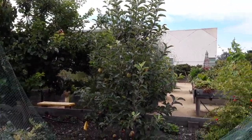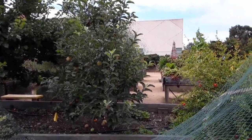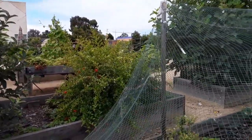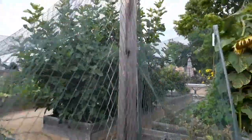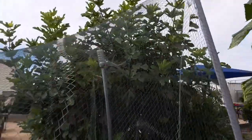It's all finished. The apple tree is dropping a lot of its fruit, which is super disappointing, and I don't know why. Pomegranate tree is looking good. Our fig tree just got a pruning job. It is enormous, and we're looking forward to a huge crop of prunes.